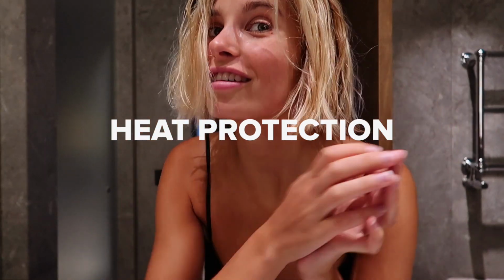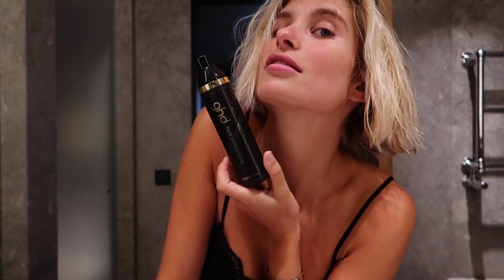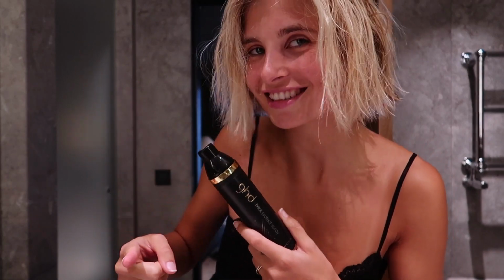Heat protection is the most important thing for your hair. Listen to me, kids. Heat protection and a good product is the most important to keep your hair healthy and strong. Shake it. It smells heavenly. And in my opinion, GHD is really the best one that you get for the price. I think the price value is the best on the market.